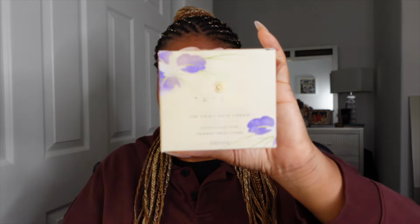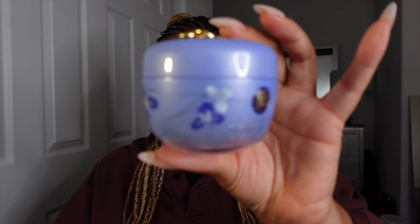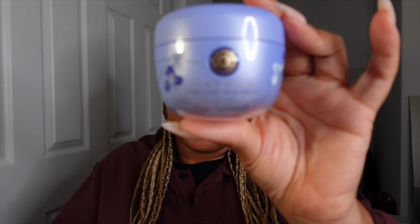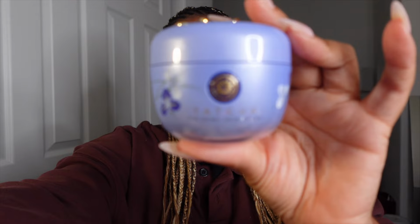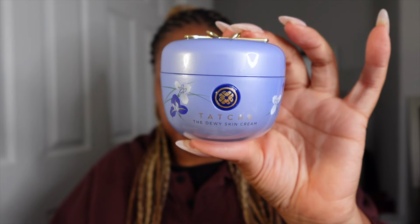Okay, girlies. So the very first thing that I got, which I already knew I wanted to get, was the Tatcha Dewy Skin Cream. This is the boxy box. If y'all don't know about Tatcha Dewy Skin Cream, girl, I don't know where you've been. Like, are you new here? This is my very first time actually purchasing the full size of this. I've never had my own full size of this before because baby, she's a queen, and I just could not see myself purchasing this product. It's kind of expensive, so I waited till it went on sale and I got it on sale.